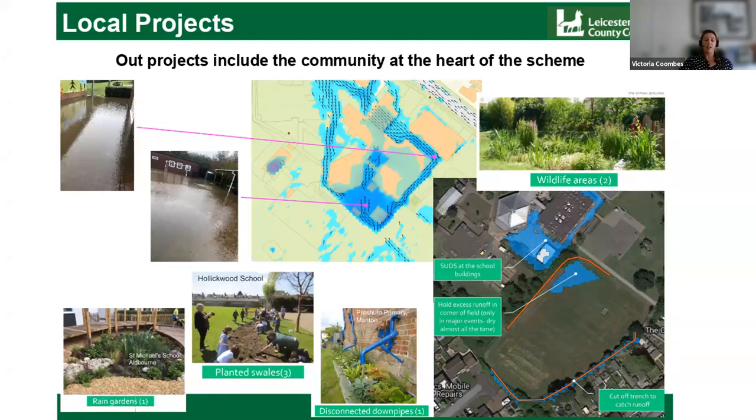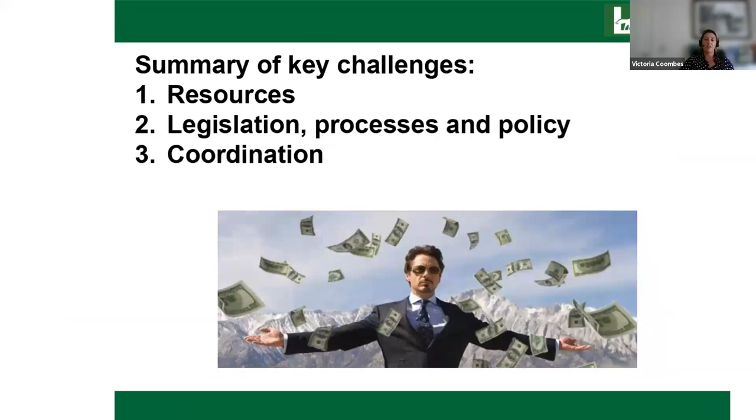And then finally, just to summarise key challenges, that's me with loads of money when they enact SAB. That would be the dream. But we know that's not going to happen unless there's a money tree somewhere.